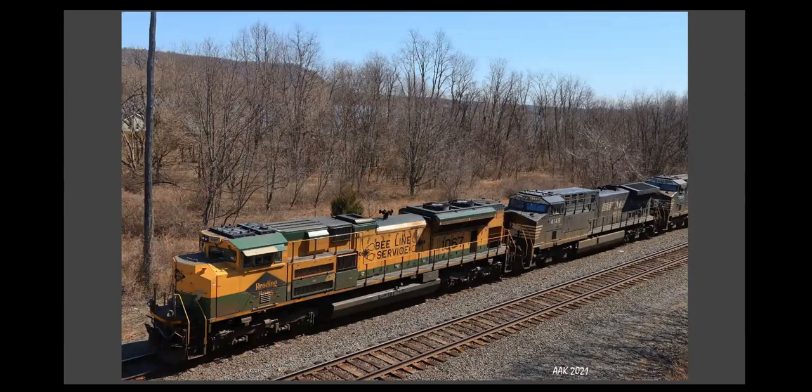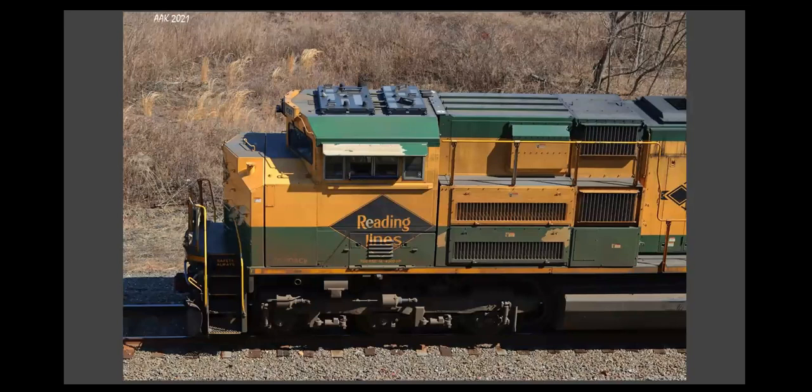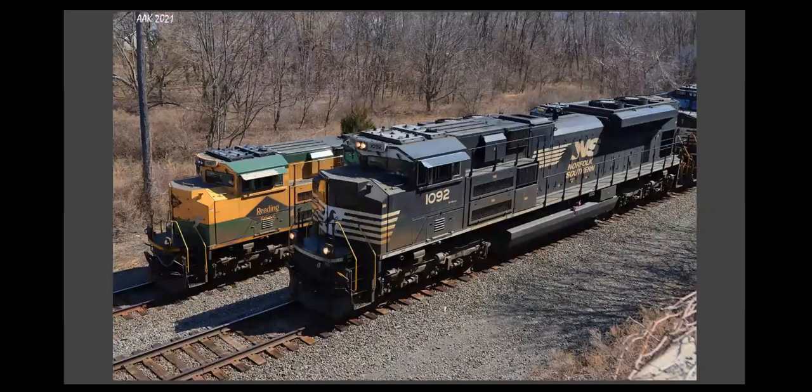This is in Marysville, right along Route 11/15. So while the train was parked here, got a multitude of different shots. Got a close-up of the classic Reading diamond on the conductor side of the engine. And while we're here, NS Manifest 37A made an appearance. Got a nice side-by-side shot of the 37A with ST70 ACE 1092 going west onto the Pittsburgh line.